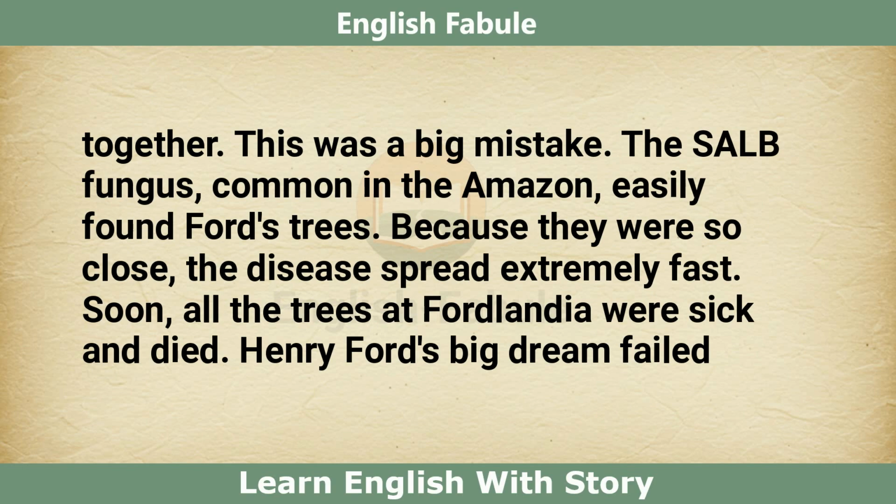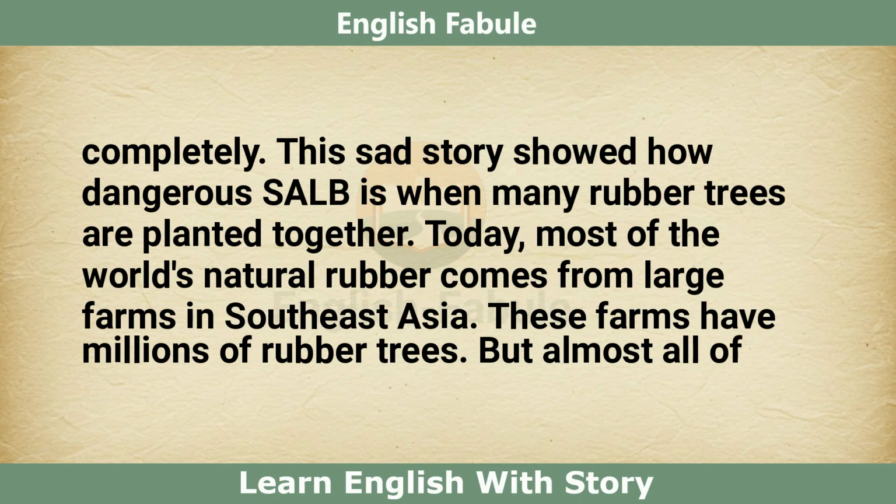The SALB fungus, common in the Amazon, easily found Ford's trees. Because they were so close, the disease spread extremely fast. Soon, all the trees at Fordlandia were sick and died. Henry Ford's big dream failed completely. This sad story showed how dangerous SALB is when many rubber trees are planted together.